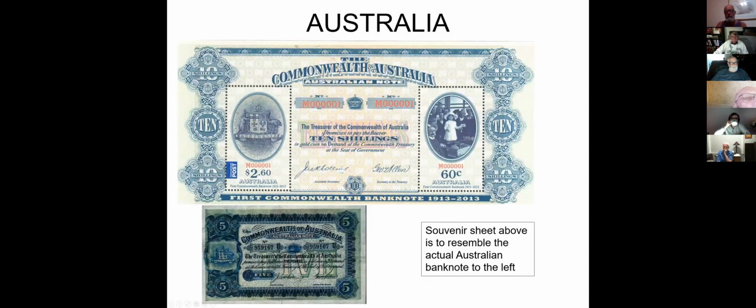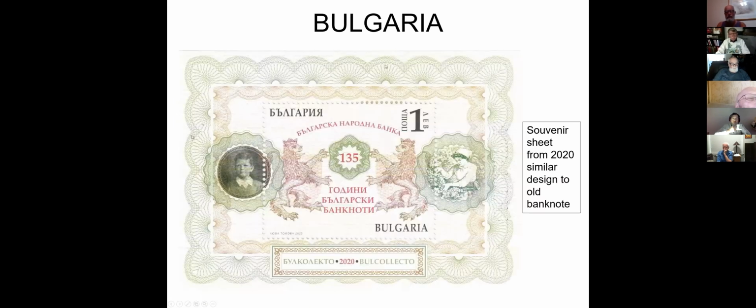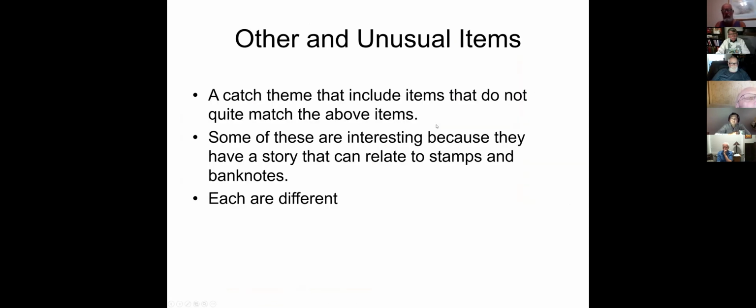So here's a souvenir sheet that's resembling the Australian banknotes and showing two stamps which were commemorating the 100th anniversary of the banknote. And here's Bulgaria, a souvenir sheet that kind of resembles a banknote. So, okay, here's something else.